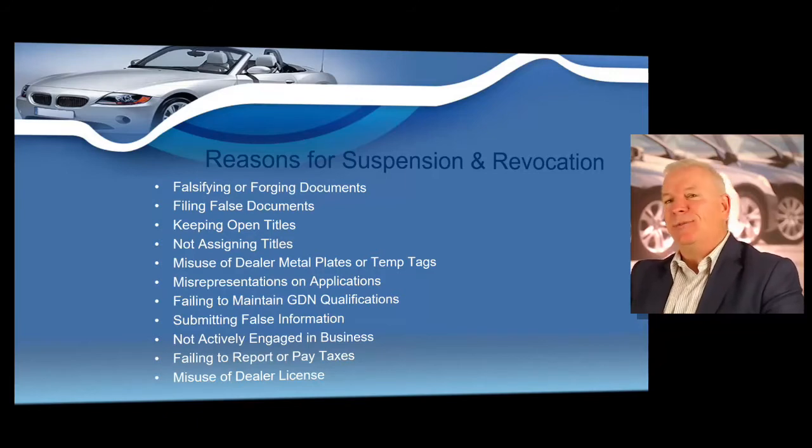Not assigning titles. A dealer may not fail to assign any basic evidence of ownership, including a certificate of title for a vehicle that the dealer sells. Misuse of plates or temporary tags. A dealer may not use or permit the use of a metal dealer license plate or dealer's temporary tag on a vehicle that the dealer does not own or control, or that's not in stock or offered for sale. And we have a whole section later on how you can legally use your metal dealer plates and your temporary tags.